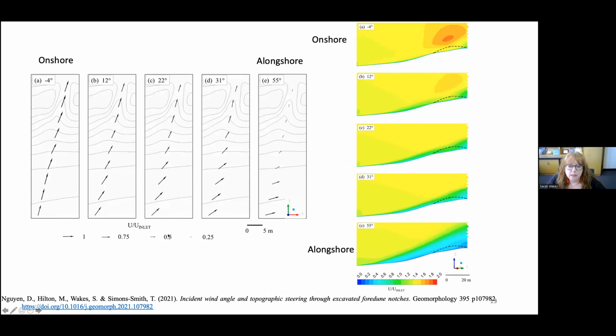So looking at this, this is a non-dimensional velocity plotted. This is from our CFD, again along a centre line from the beach through the notch. From onshore to alongshore, we can see really how our flow is changing. And very much, we're getting very little of our flow, not surprisingly, for an alongshore wind. Looking at a plain contour plot, from onshore we're seeing through the notch a speed up, an increase in velocity, but by the time we get alongshore, we're getting very low velocities through the notch.